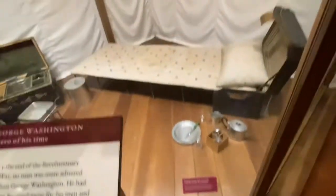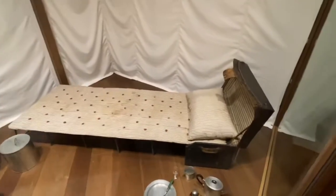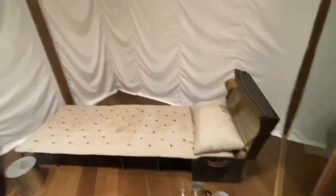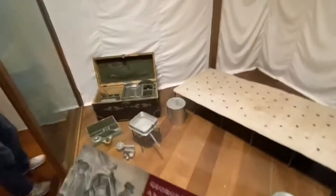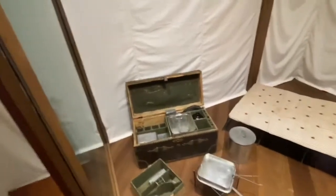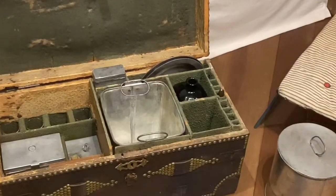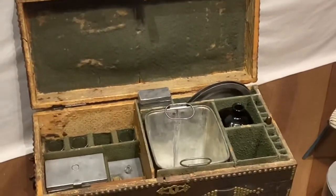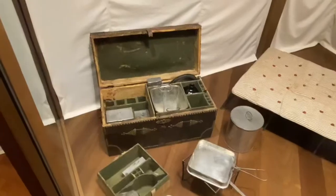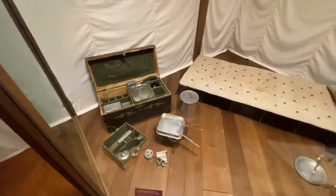It's kind of neat, all that packed up. Oh yeah, folded just right up in the chest. Then you got over here all the cooking materials and all that. It's like your original Coleman fold-up pack there. Yep. What's in that bottle over there? He got some corn squeezings, maybe? Well, you know, that's something to keep you warm at night. Yeah, Valley Forge did get a little chilly from what I understand.